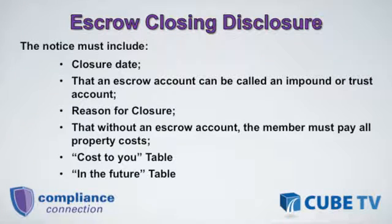The notice must include the date that the account will be closed, that an escrow account may also be called an impound or trust account, the reason why the escrow account will be closed, that without an escrow account, the member must pay all property costs, such as taxes and homeowners insurance, directly, possibly in 1 or 2 large payments a year.